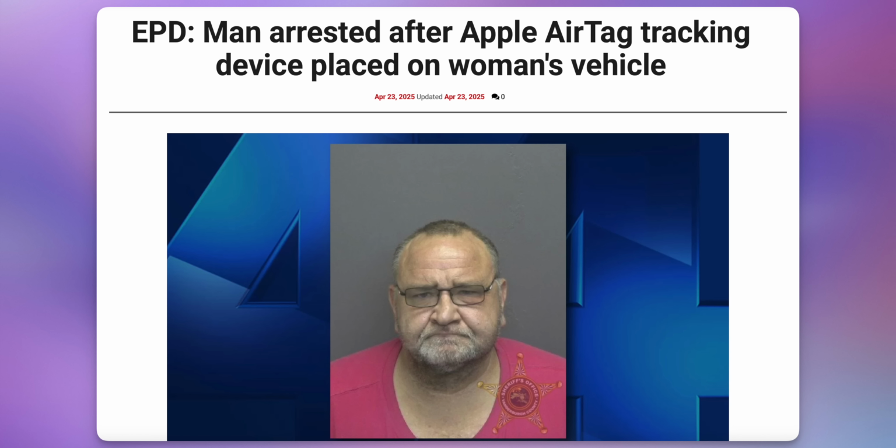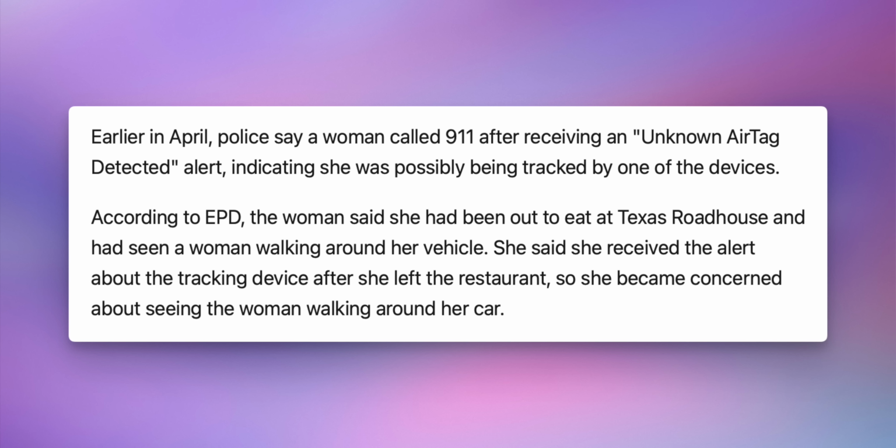And then finally, just as tradition, we have another crazy AirTag story. So this time, a woman in Evansville, Indiana, was out eating at Texas Roadhouse when she looked outside and saw a suspicious woman walking around her car. So she noted that, but she didn't think much of it. So she got in her car, left the restaurant, but she quickly received the unknown AirTag detected alert on her iPhone. So she put two and two together and called police.